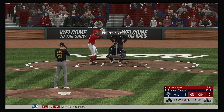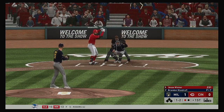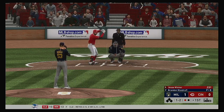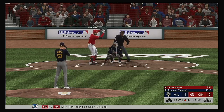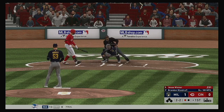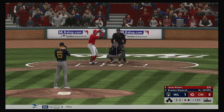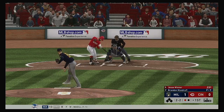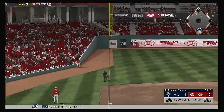Stepping into the box, Jesse Winker. First chance for him here after appearing as a pinch hitter in the game last night. And it's fouled away. Bases are empty, one man out. Inside with the slider, and that'll back him up a bit. Back-to-back strikeouts in the first right here. Pitcher is setting the tone, pounding the zone.